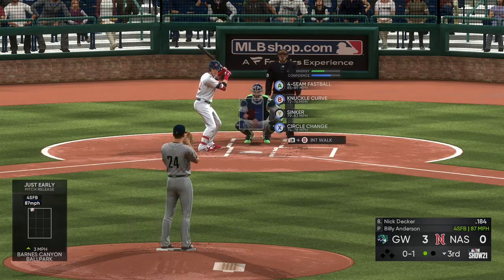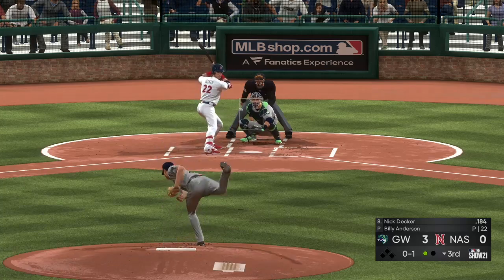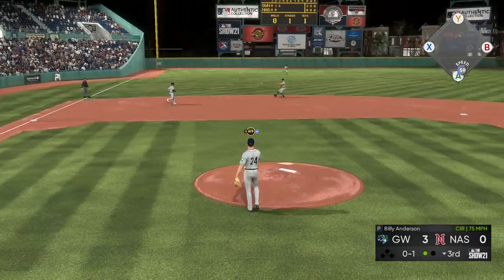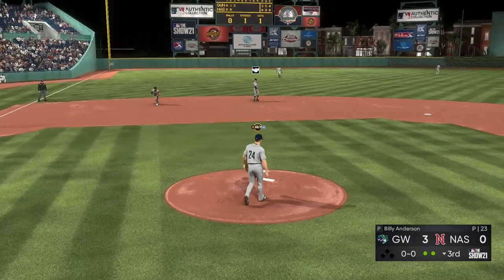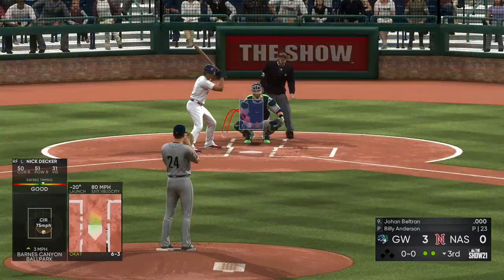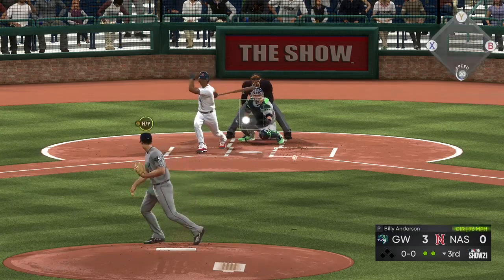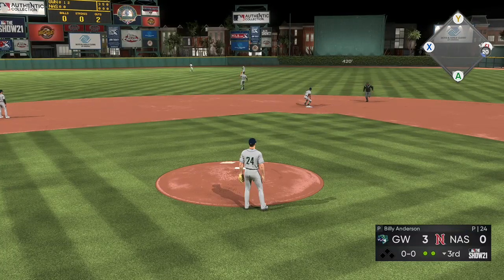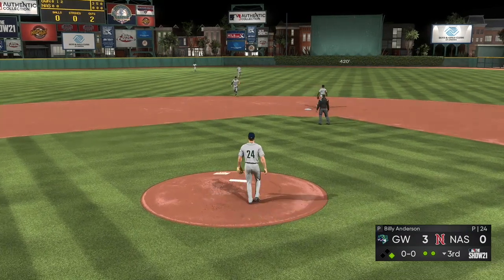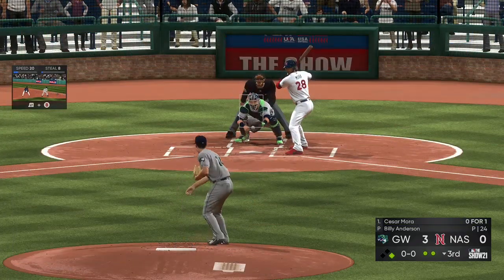At the plate, Nick Decker, 0-1 the count. Hit on the ground to short. Fielded cleanly. And very quickly there, they're 2 gone to start the inning. Into the box, Johan Beltran. Back up the middle. That's a base hit, their first of the game. Mora. To the plate now, Cesar Mora.